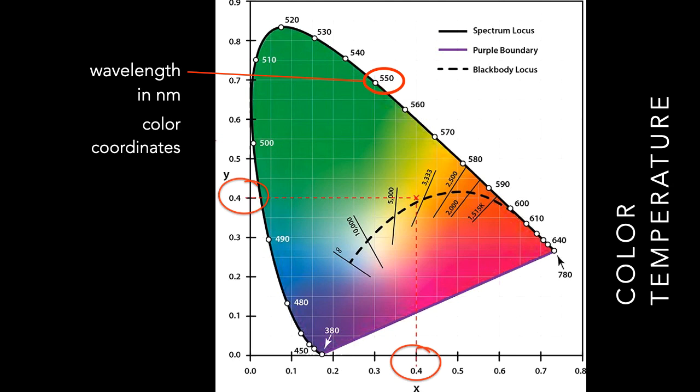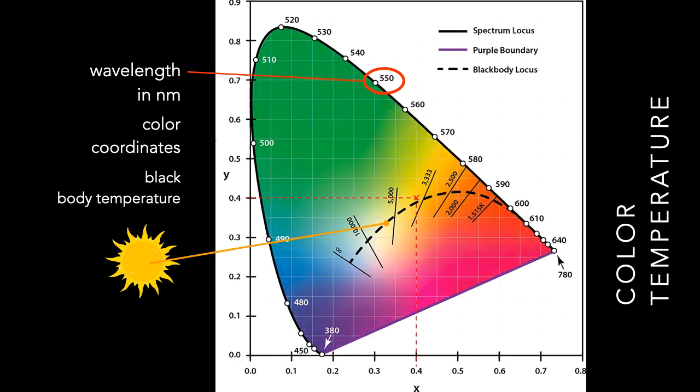The dashed line that runs through the center is called the black body curve and represents the wavelength or color of light emitted by a black body, such as a piece of coal, as it's heated to increasingly higher temperatures. The line shows temperature in degrees Kelvin from less than 1,000 degrees to above 10,000 degrees, from deep red through white to blue-white. The color of the sun, for example, is represented on the curve at about 6,500 degrees.